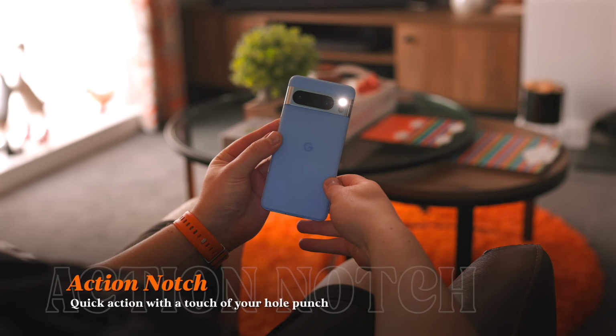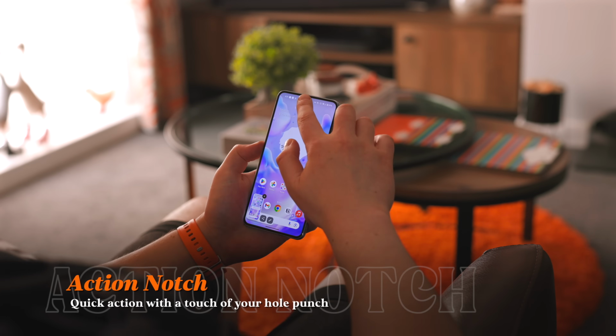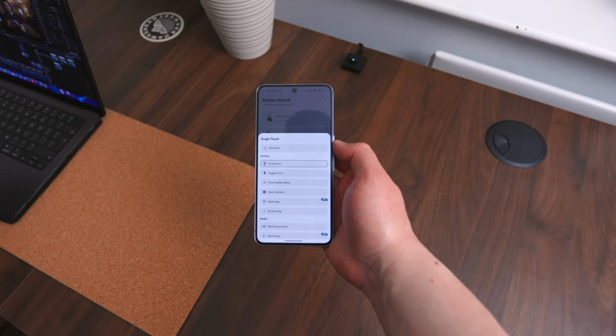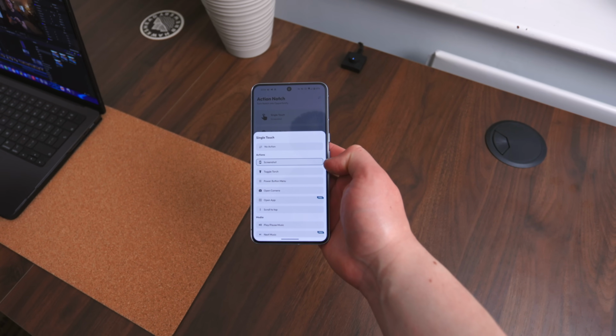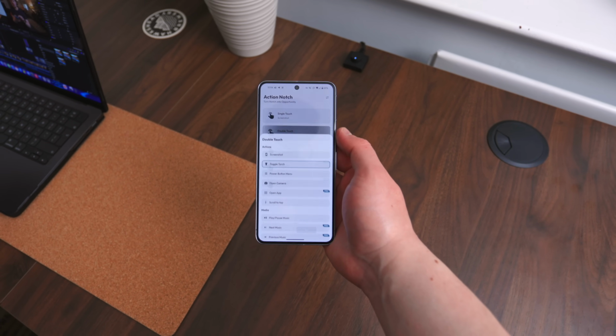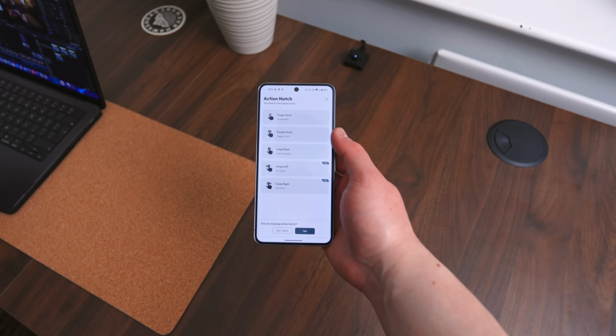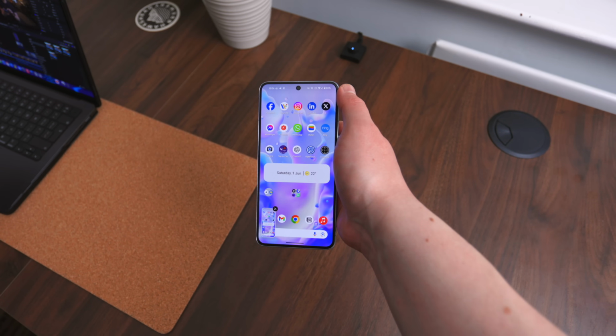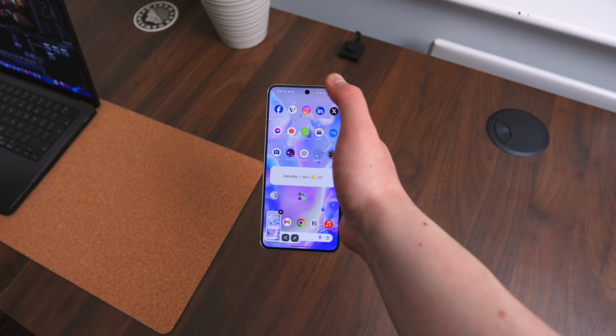This app brings quick touch actions to your hole punch cutout at the top of your screen. So you can enable a single touch, double touch, or long hold. And you can assign either an action or you can have it open up an application. So I've got it set right now. So when I touch that hole punch, it takes a screenshot. So if I tap at the top, boom, as you can see, it took a screenshot.